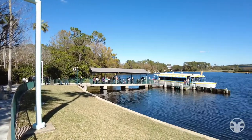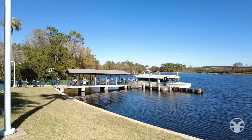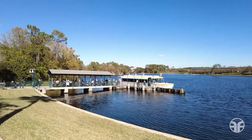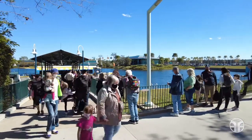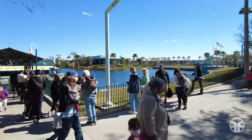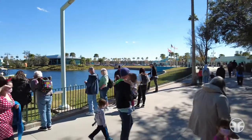The friendship boats are our first option to get back to your resort hotel. Sometimes at park close, this line could get quite long around the corner to the left down by the flagpoles.